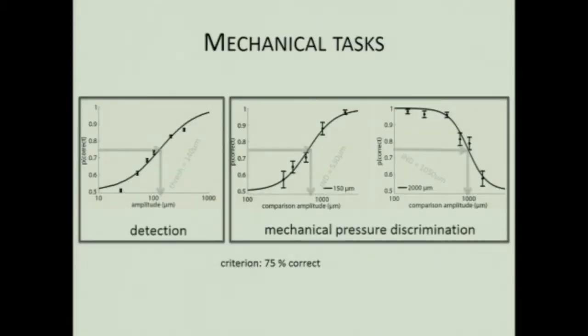So for detection, as the amplitude of the stimulus increases, and now there's one stimulus per trial, the animal is supposed to say which of the two intervals the stimulus occurred in. Obviously, as expected, as the amplitude of the stimulus gets stronger, the animal can perceive it better, and therefore can more reliably identify which interval it occurs in. And that's why you get the psychometric function that increases.